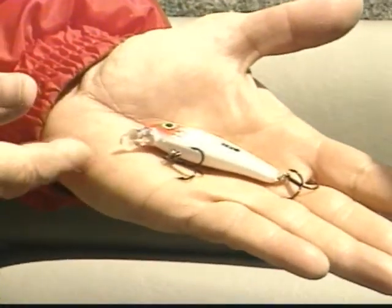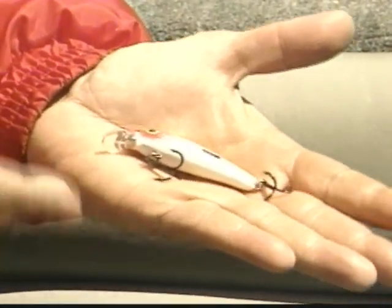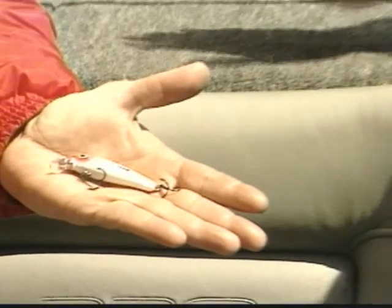And now, how deep will this dive? Yeah, it goes about 4 foot. And that's about right, you're fishing shallow. The water's 40 degrees. The trout are up on the bank cruising, so that's all you need is a 4 foot bait.